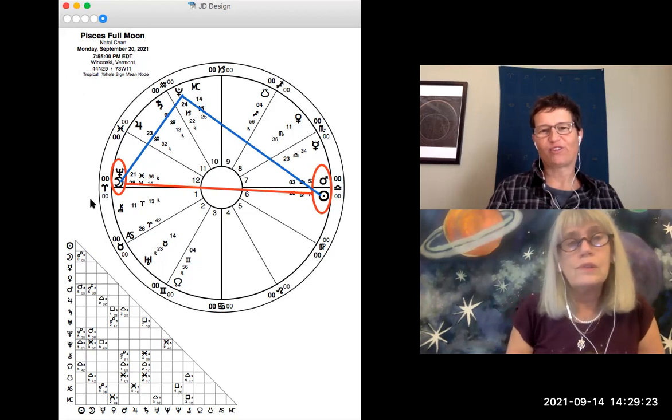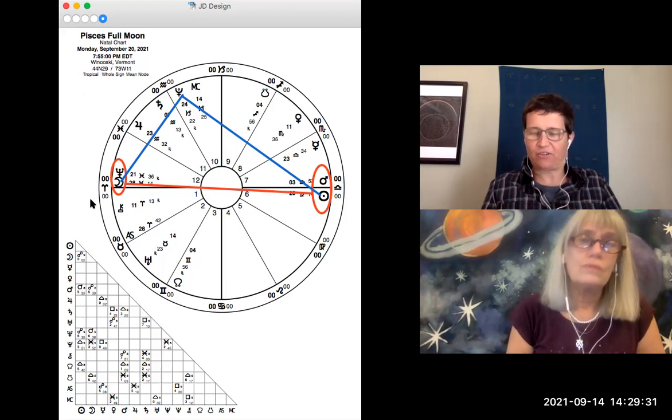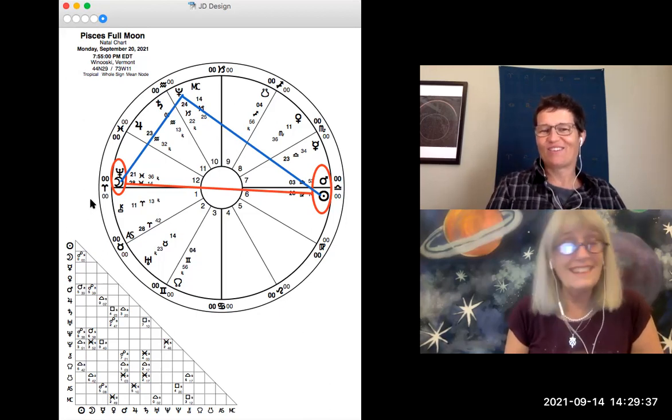I was just thinking, because it ends in Pisces right next to Neptune, it gathers up all this stuff, it carefully gathers it up, and then it all dissolves. And when it arrives, it's got nothing in its hands, because it all just got dissolved into the ocean of oneness. Right, there's a little bit of that.